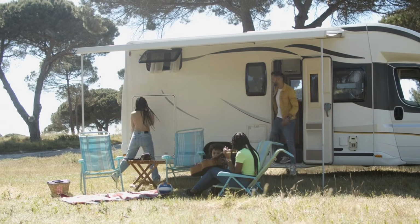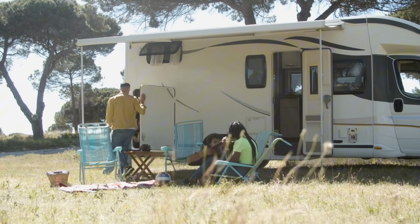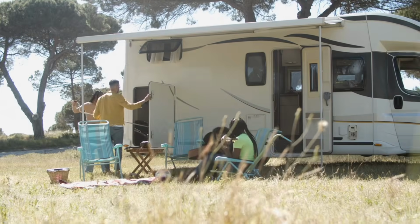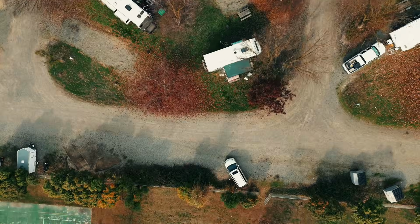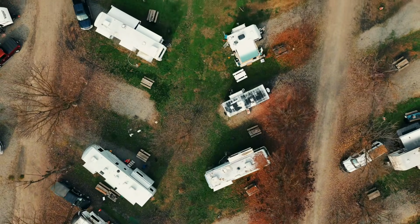For every RV on this list, we're going to cover the exterior, the floor plan, the kitchen and bathroom, towability, what I like about it, what concerns me, and who it's best suited for. We're counting down from number 5 to number 1. Let's get into it. Number 5.